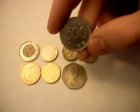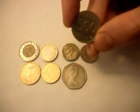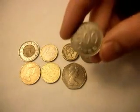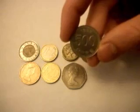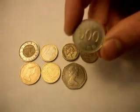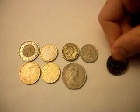Now you might think 500 yen is a lot, but 100 Japanese yen right now is worth about $1. So a 500 yen coin, that's worth about $5. If you can pick that up for $1 or maybe a quarter, if it's a single coin, I would probably just offer about a quarter on that. That's definitely a good buy also.